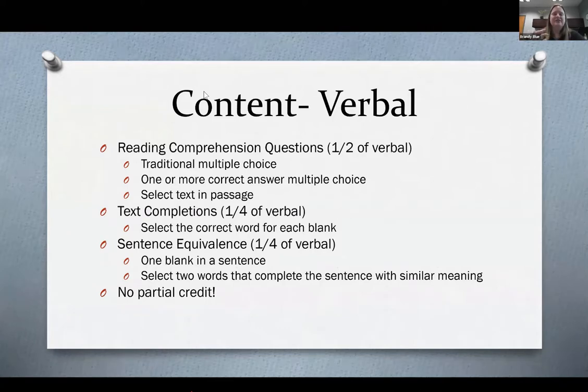And you can tell the difference between text completion and sentence equivalence because text completion will have ovals in front of the answer choices. So that tells you to pick just one from this group. Sentence equivalence will have boxes in front of the words. If you see boxes in your answer choices, that means you may want to pick more than one answer. For sentence equivalence, it means you want two answers, exactly two, no more, no less.